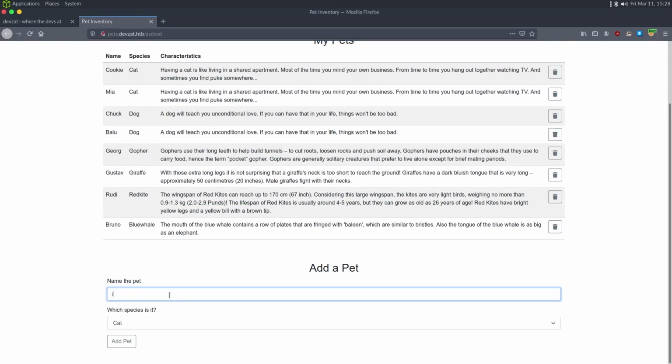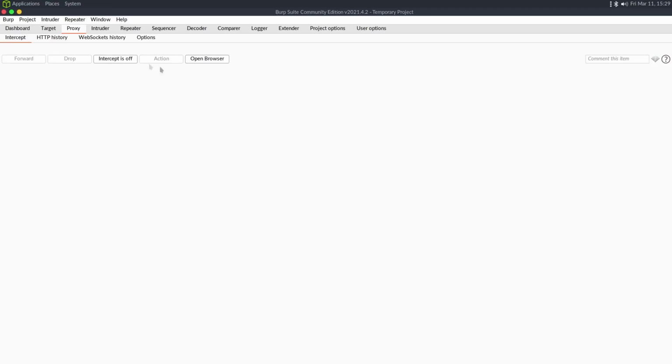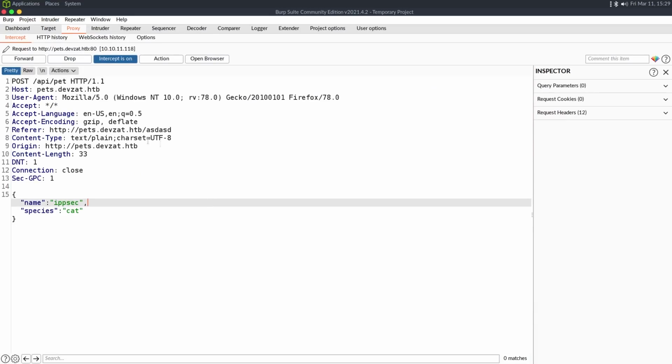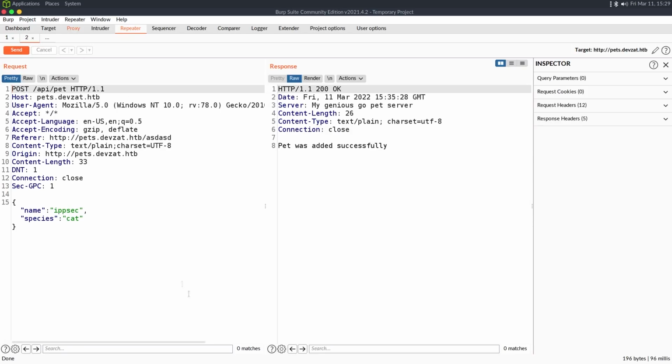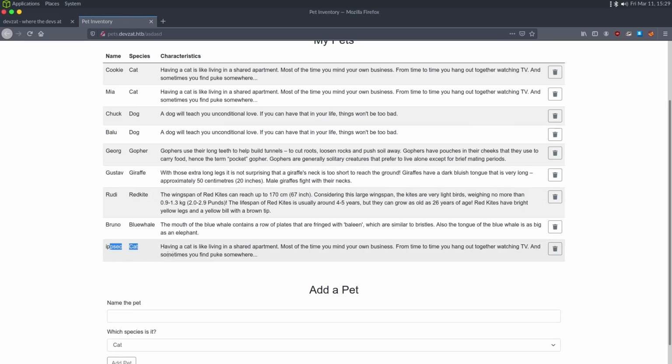So now that that's running, we can take a look at this user input. Name a pet. I'll call it ipsec, and we'll just add this and examine the request. So intercept on. Let's send it over to repeater. We send it, and it says pet was added successfully. And if I go back to this page, maybe it only lasts for a short time. Refresh, we can see ipsec, and it has the characteristics of a cat.